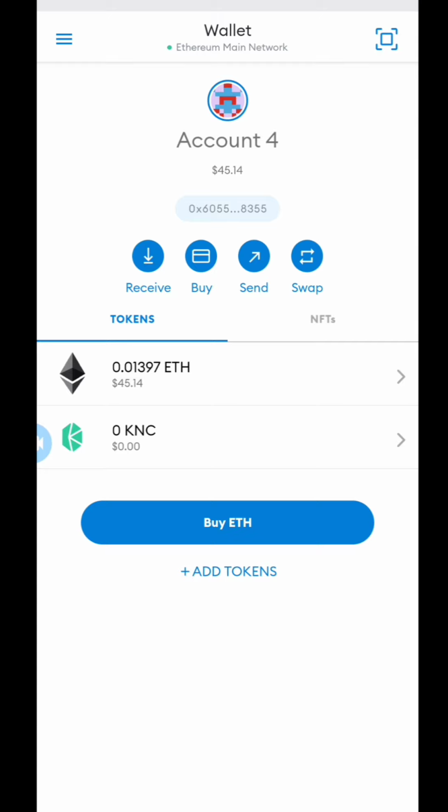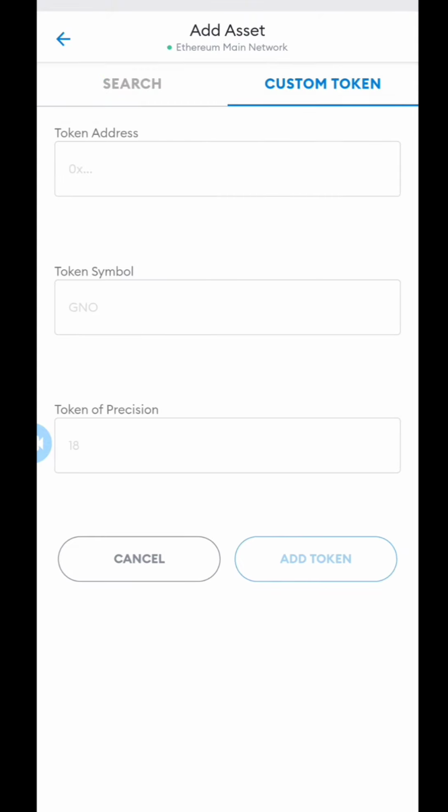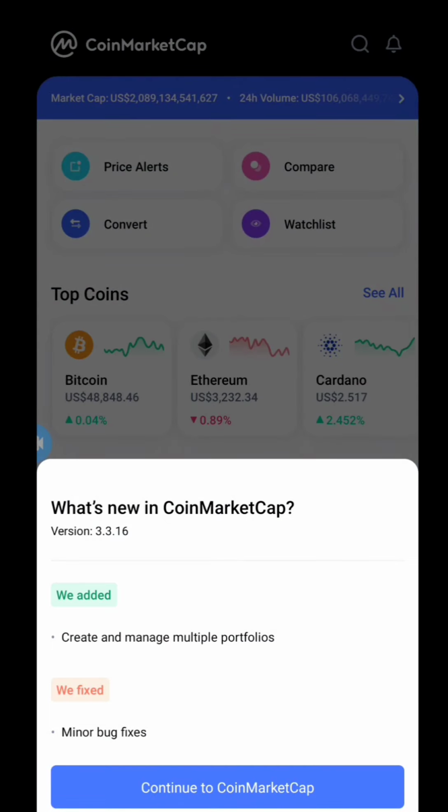Now let's say that I want to add another token. If I can't find it in the search, there's also a selection to add a custom token. I would have to enter the token address. I want to show you where to find these token addresses. You can go to CoinMarketCap. It's the most reliable resource for information on tokens.